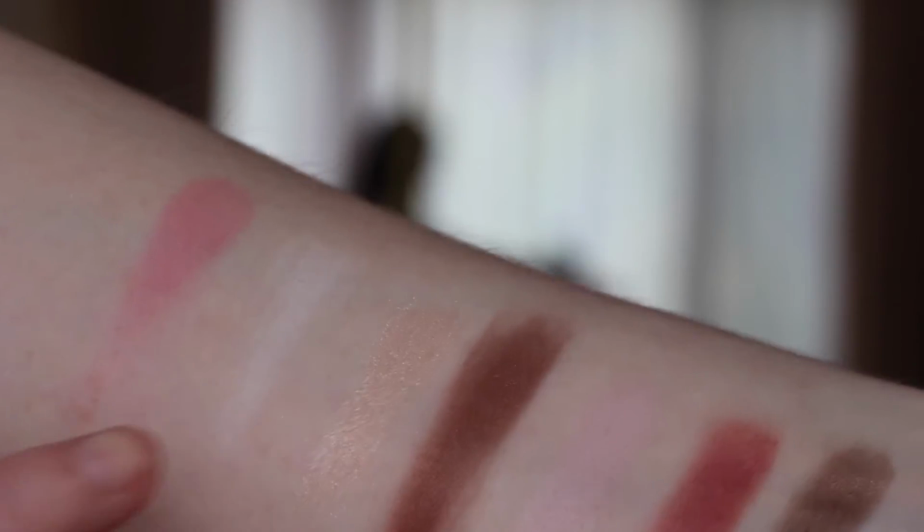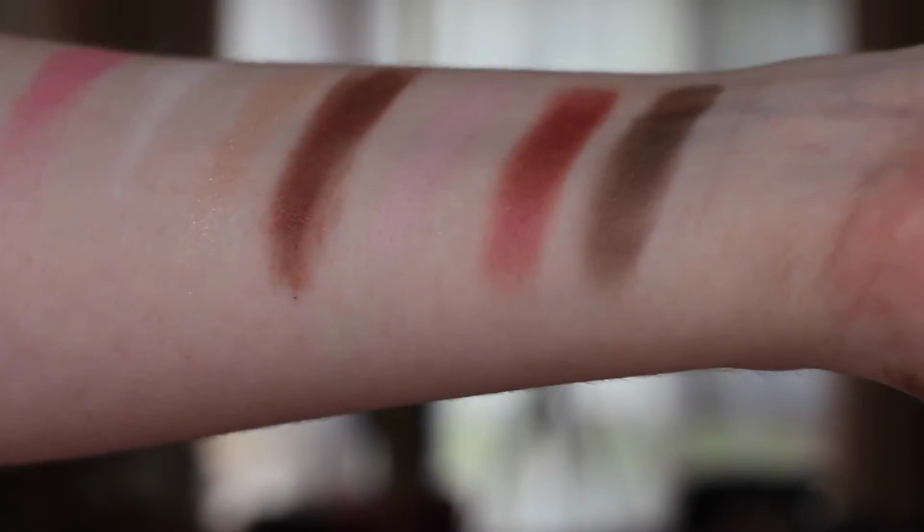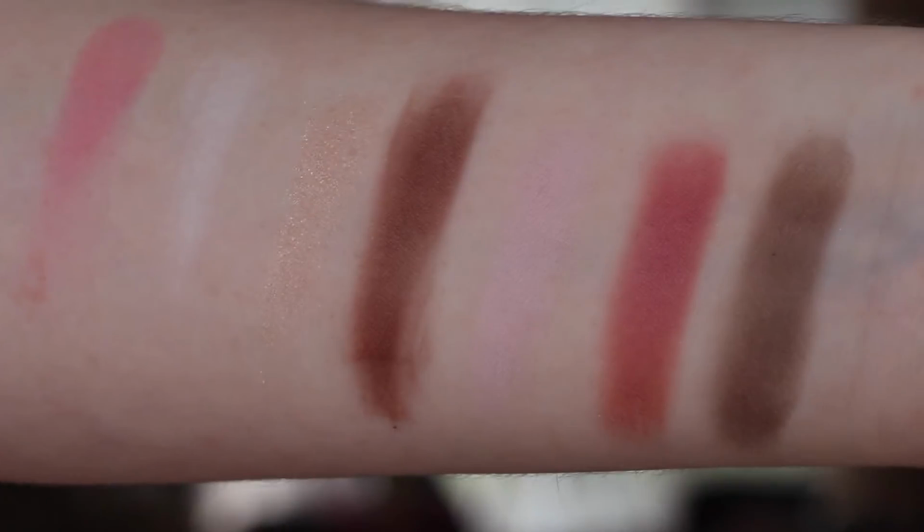I don't know if you can see it that well on my skin, but it's definitely a really nice colour. Then we have this one here, which is Christmas Blend. It's not that great, again, kind of chunky a little bit, like it just wasn't very pigmented. It didn't apply that well.